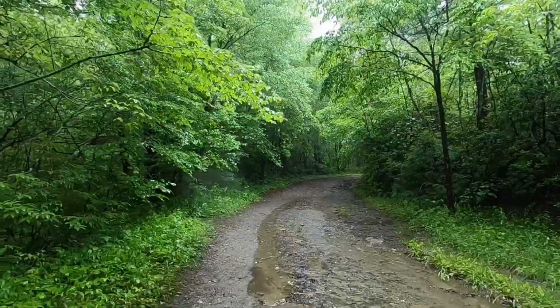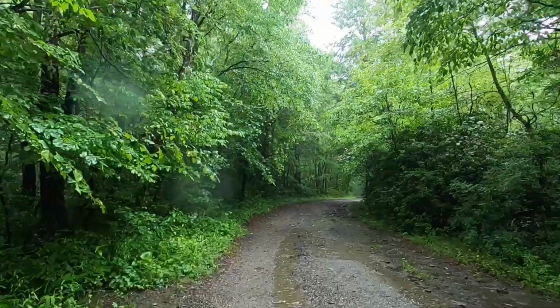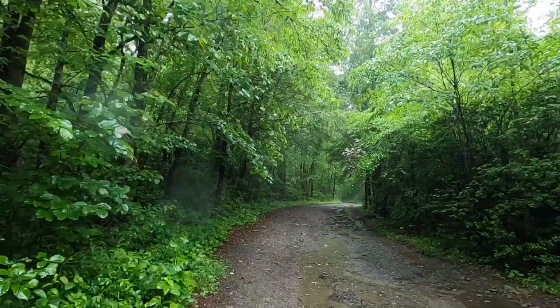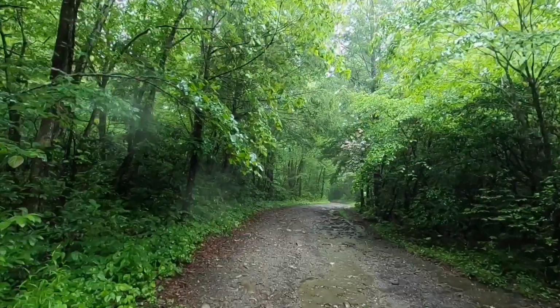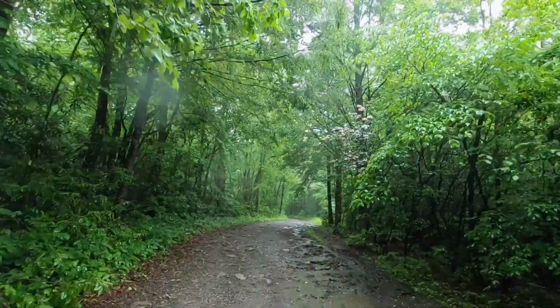Okay, so we're going on one of the old logging roads here for a little bit, and then it's going to turn into a single track footpath, and we're just following along the creek. Bryan, what's that blooming? Is that a rhododendron? Yes. Okay, the rhododendron's just getting ready to bloom.